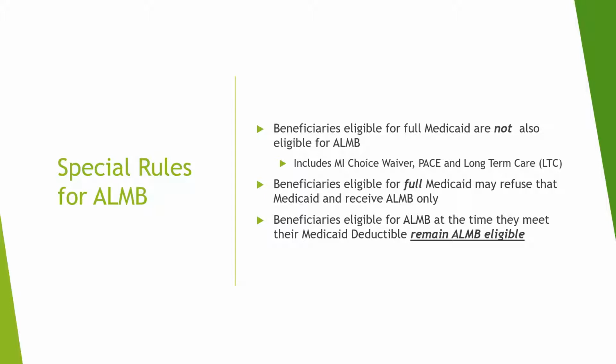There are some special rules for ALMBs. Beneficiaries eligible for full Medicaid are not also eligible for ALMB. This includes My Choice Waiver, PACE, and long-term care beneficiaries. Beneficiaries eligible for full Medicaid can refuse full Medicaid and receive ALMB only. And beneficiaries eligible for ALMB at the time they meet their Medicaid deductible remain ALMB eligible.